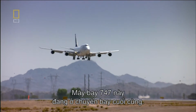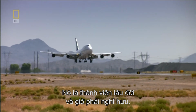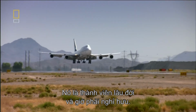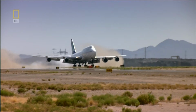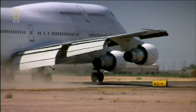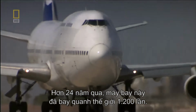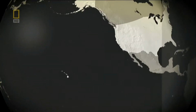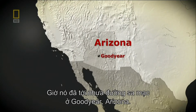This 747 Jumbo is on its last flight. It's an old player in the game of air travel, and now it must retire. Time for one final touchdown. Over the past 24 years, this plane has flown enough to circle the world 1,200 times. Now, it's arrived at a desert tarmac in Goodyear, Arizona.